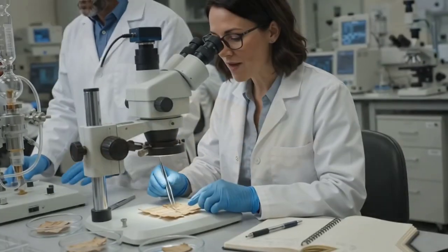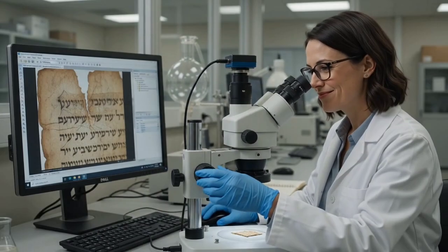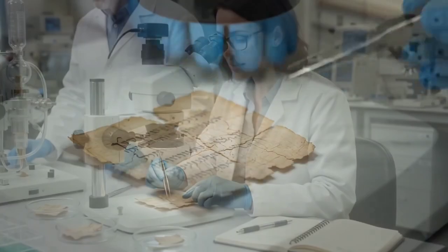Scientific studies showed that many of the manuscripts were more than 2,000 years old. Some dated to the centuries before and around the time of the Second Temple period. Suddenly, historians had direct access to texts from an incredibly distant past.